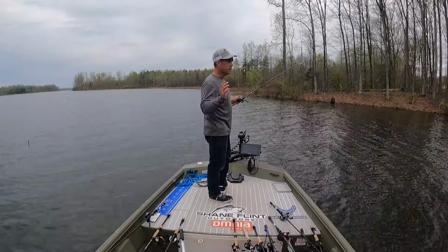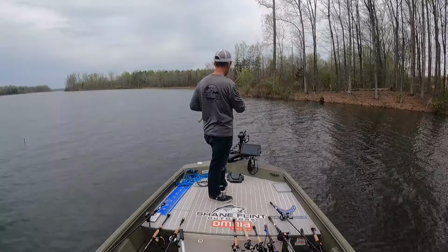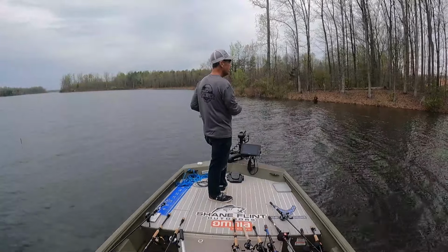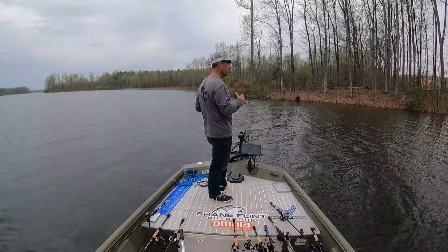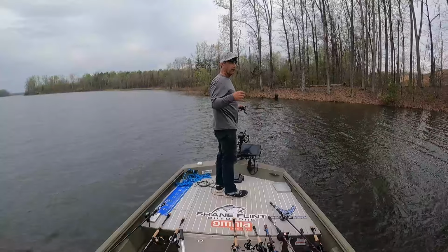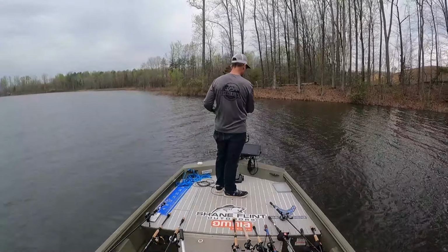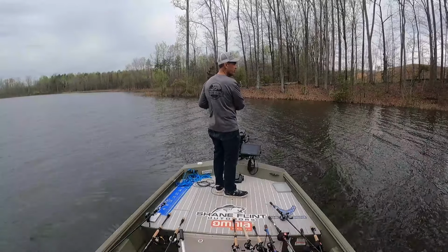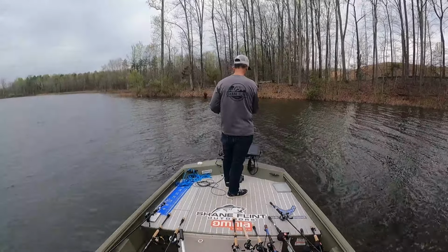So every bit of me just wants to get out here and run and gun, because I know there's some bass running around in these coves. But I think the best opportunity is just to kind of set in here and see if we can get a couple of the bigger ones to bite. And hopefully I can do something. You know, a little bit of sun's going to come out in just a few minutes. Maybe buzz a spinnerbait through or something. Just change it up until we get one to commit.